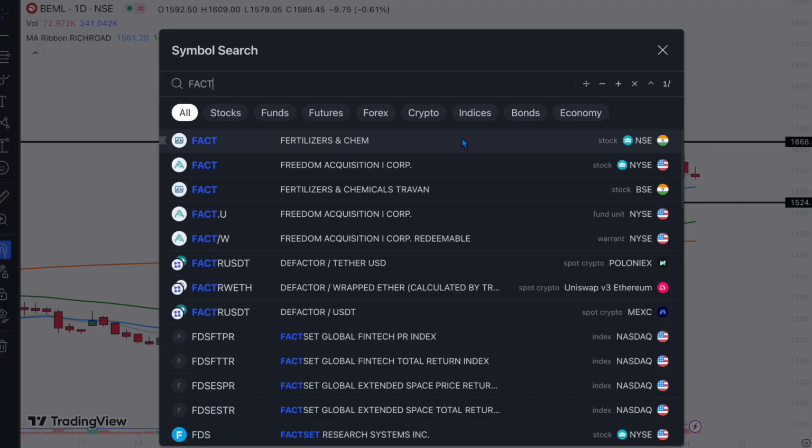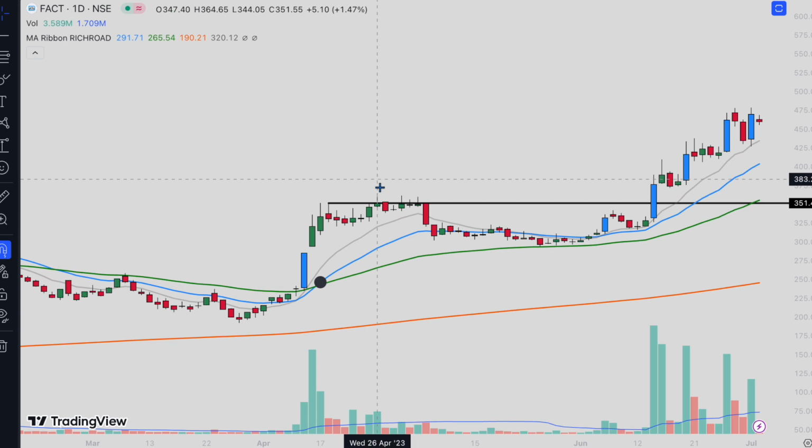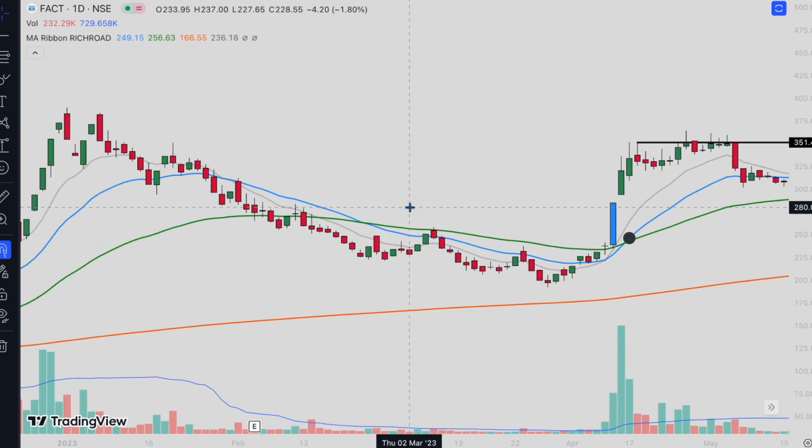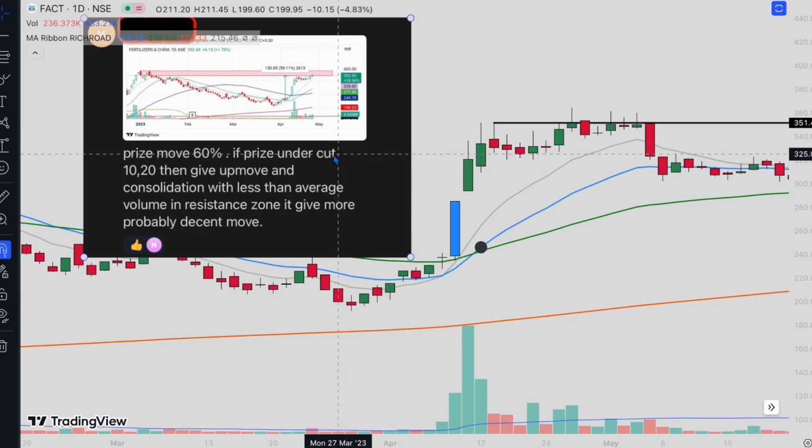There was another stock, FACT. It has just gone like anything, just gone like anything. So this stock was identified by a member of mine here and he said he will not buy here. Can you believe it? He rejected these inside bars. I'll show you. I'll pin that post in this video right now. So now see this here.